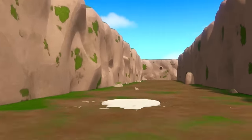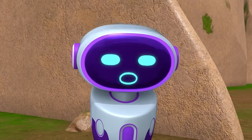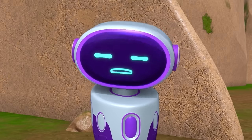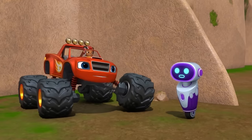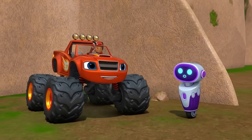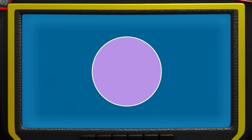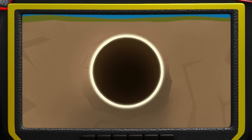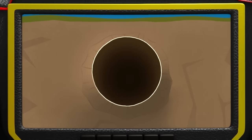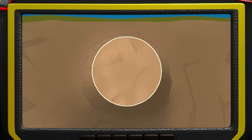It must be a glue geyser! Oh no! Megabot cannot go to parade if stuck in glue! Don't worry, Megabot. I've got an idea how we can get past that glue geyser. Yeah, we just need to know its diameter. Diameter is the distance across the middle of a circle. And glue geysers are shaped like circles. If we measure their diameter, we can block the geysers so they can't blast any more glue.